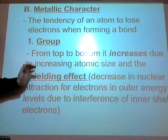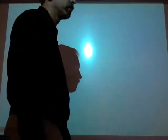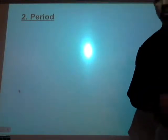You get better metals as you go down a group. Let's see what happens within a period to metals. Within a period, what would you predict is going to happen? Think about my periodic table. Think about what it looks like. As you go across the periodic table, what's happening to atomic size? Use atomic size to predict it. What's happening to atomic size as you go across a period from left to right?